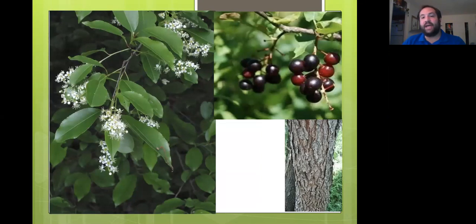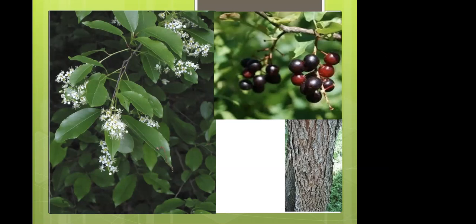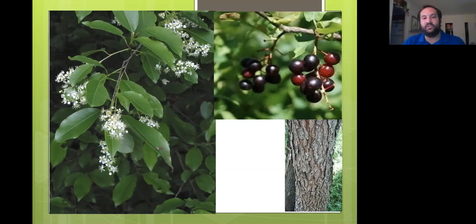This is an eastern black cherry. The leaves are glossy and lightly toothed, as you can see. They have those white flowers. They produce cherries. Humans tend to not find black cherries particularly tasty, but you can eat them, and wildlife absolutely loves them.